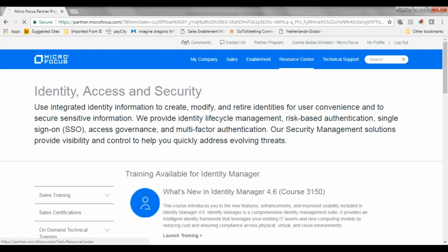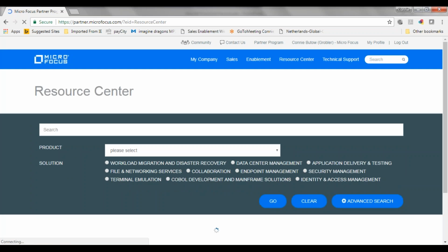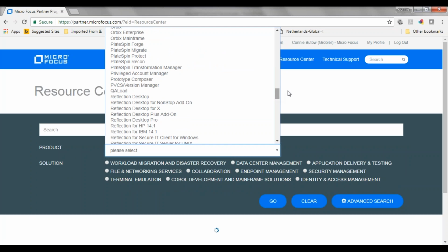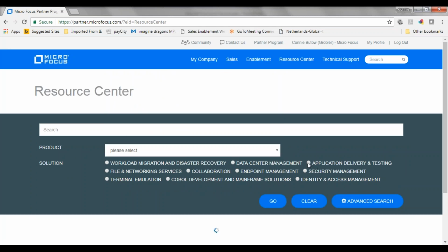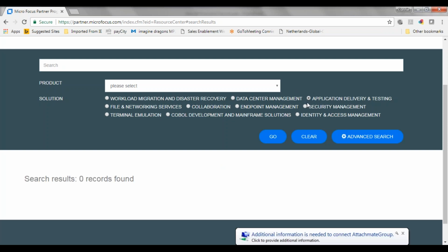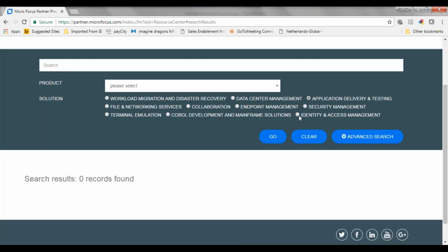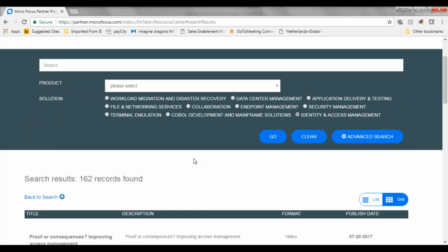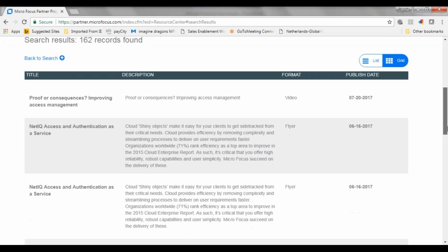Resource Center will give you access to all our brochures, white papers. You can search per product, and each and every product we've got is listed here. Or you could search on a solution area, for instance, application delivery and testing. Let's try identity and access management. And there you see a list of videos, flyers, etc.